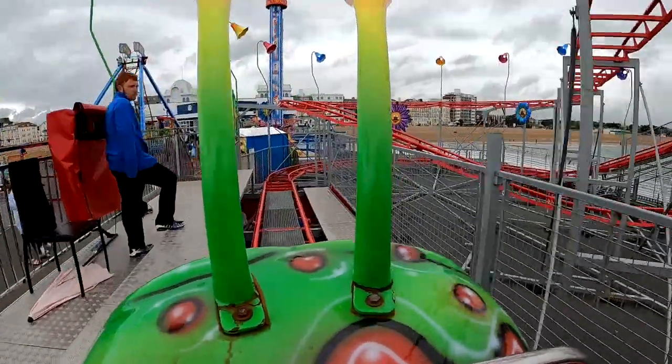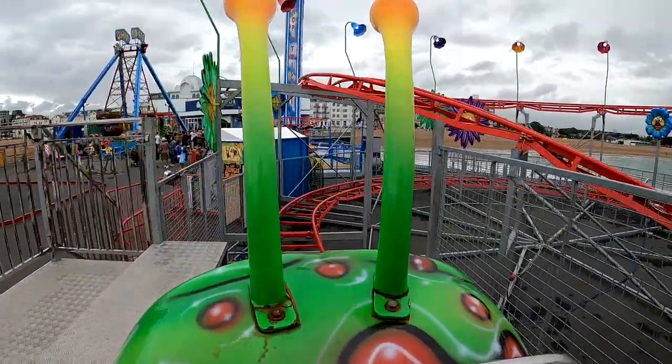Well, there we go. Three lap special. Nice ride there on the happy caterpillar. He was so happy, wasn't he? Oh, he was very happy. It was good, I really enjoyed it. Yeah, it's all right, isn't it? Like a little kids coaster, you know. Smooth, it was good. Yeah, very smooth.